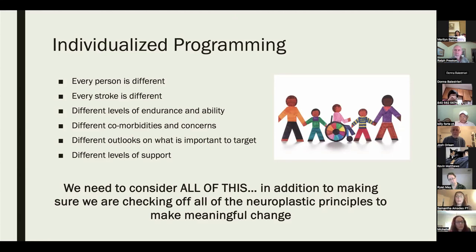Even if you have a stroke in the same spot in your brain, had the same comorbidity, same age, you're still going to present differently because we're all in different environments. We all have different past experiences that are going to impact our abilities in the future. So all of this has to be considered when we're making sure that we're also hitting those neuroplastic principles. Just think of all the things that we have to juggle to make sure that the program is right for you.